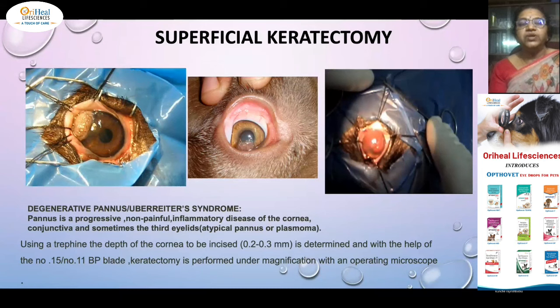Superficial keratectomy. Now we have seen the eyelids, the glands. Now we are entering into the surface of the cornea. So you will get cases of dermoid like this. Dermoids are otherwise called choristoma. This choristoma is a condition which occupies misplaced hairy areas of skin on the temporal limbal area. It is very important. It occupies a part of the sclera, the limbal area and also the cornea. So that is the worry.